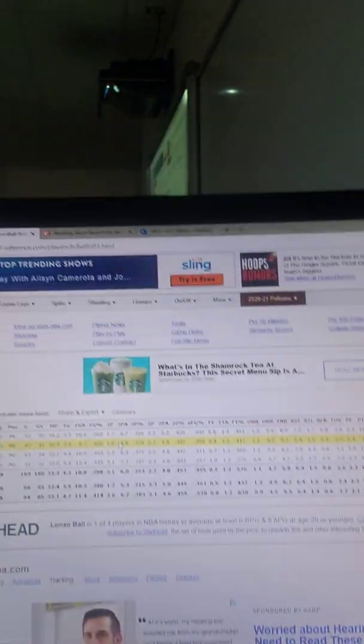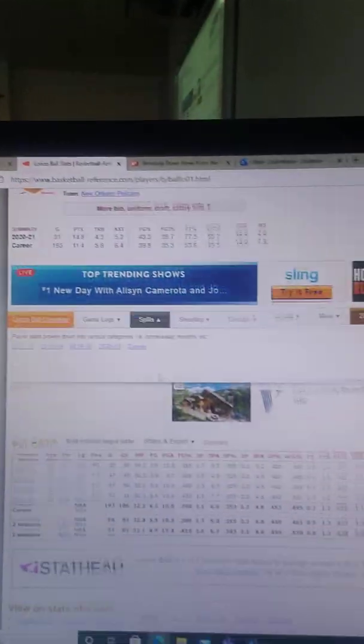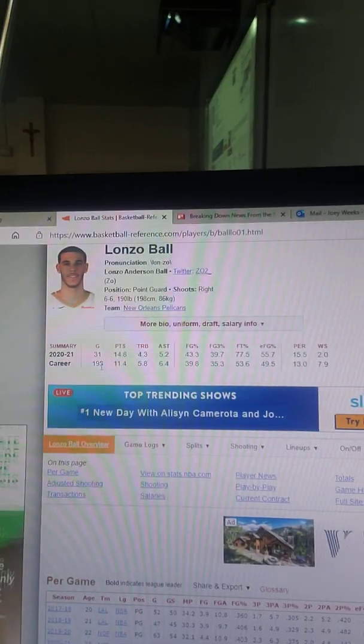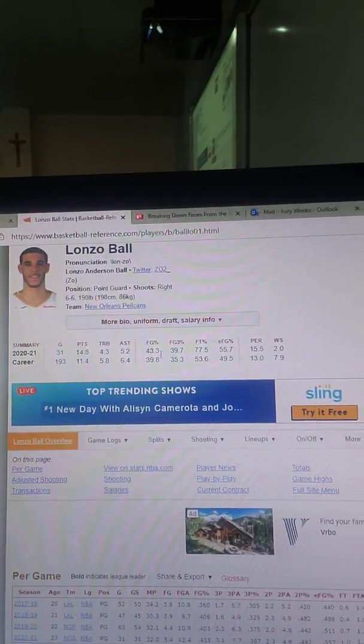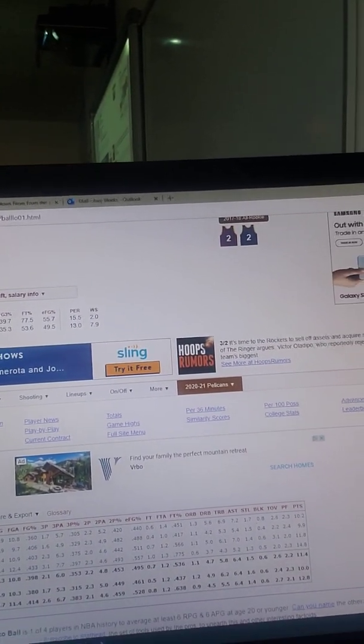So I'm here on Basketball Reference. I'm at my computer. I'm gonna turn around. I'm not sure how well you guys will be able to see that. Let me scroll up and see. Hey, there's our boy Lonzo. Look at his stats up there. Look at that. That's beautiful. PER is up. Win shares are a little lower this year than it normally is, but that's okay.